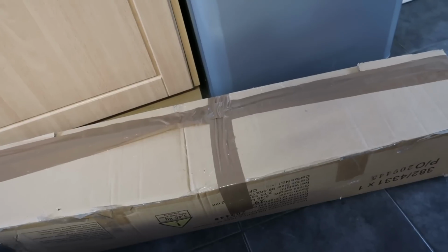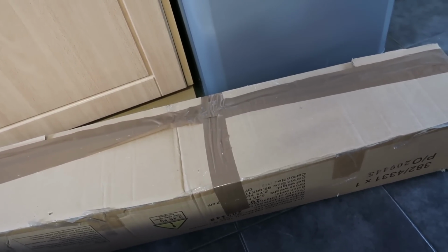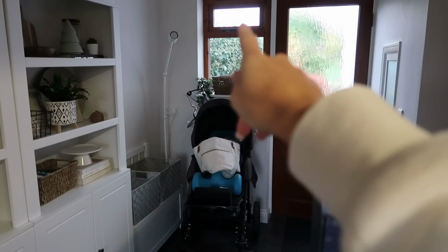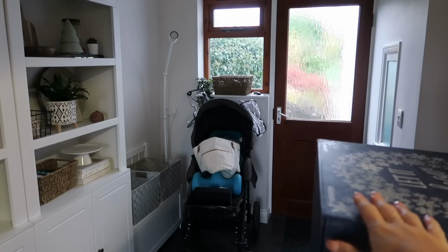I've had it in the boys' room. I've had it at the bottom of the stairs. This year I think it's gonna go in the kitchen. I'm actually thinking for it to go right here where the pushchair is, right in front of the window. And then the pushchair will just have to move here where the boxes are for the time being. I think it would look really nice there.